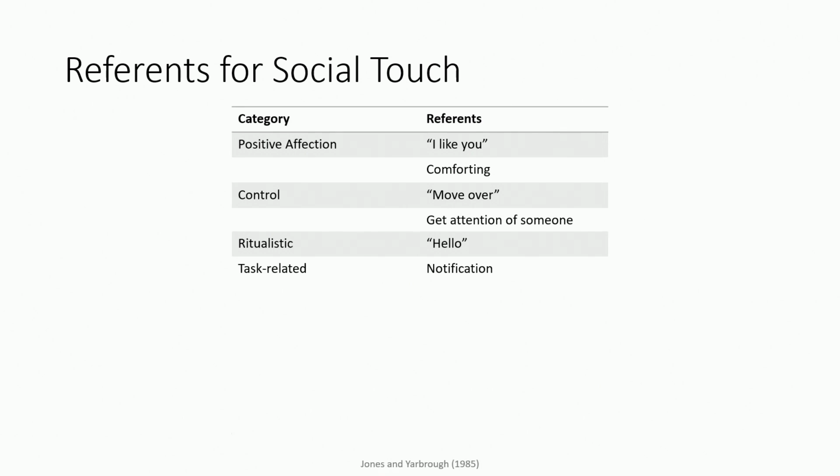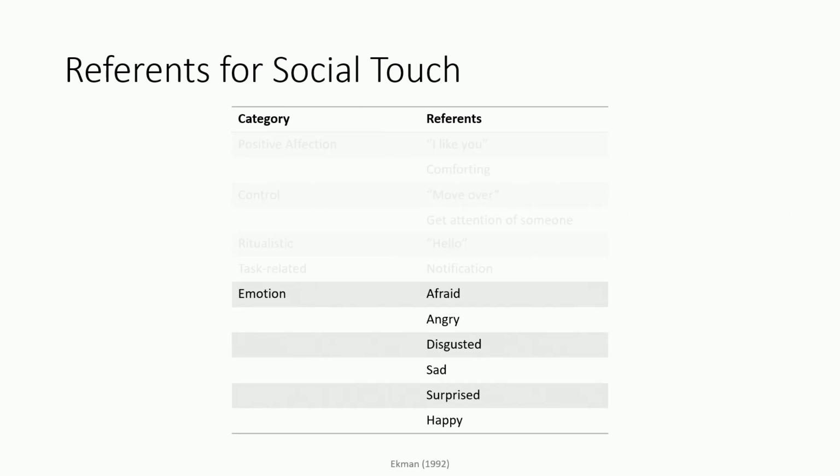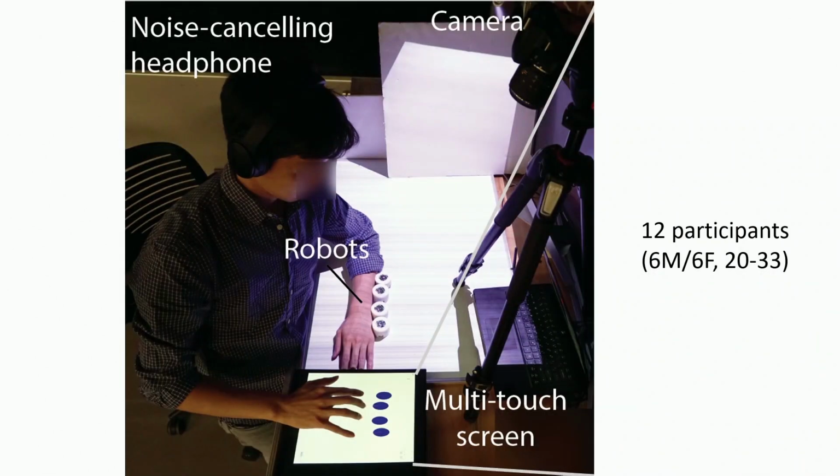We first generated this set of references for our elicitation by looking at prior work. Jones et al. have identified different categories for meanings of touch, as shown here. We also wanted to convey a basic set of emotions, so we took Ekman's 6 emotions. Given the reference shown before, we asked the participants to use the above setup to generate the appropriate interaction that best conveys the message.